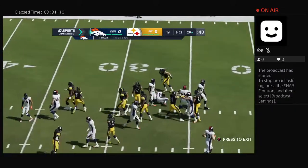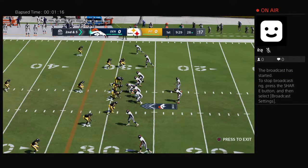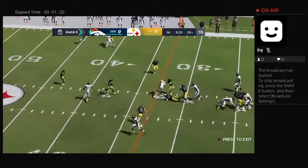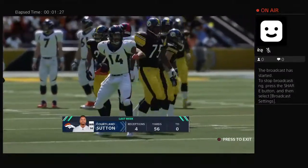And he'll take it forward for about 5 up to the 28-yard line. After the pickup of 5, here's 2nd and 5. A pass there complete to Sutton. And he's able to take this one up to the 35-yard line.